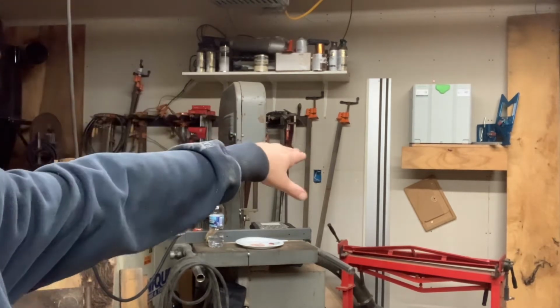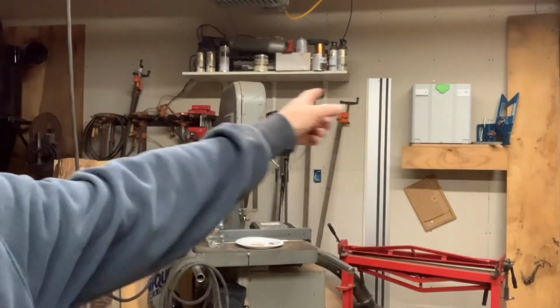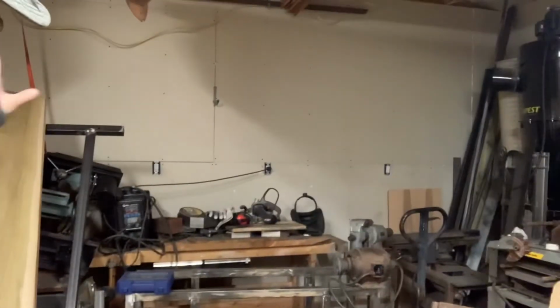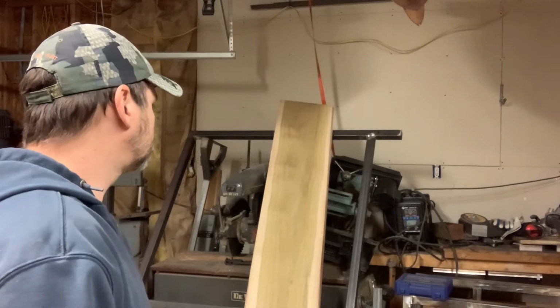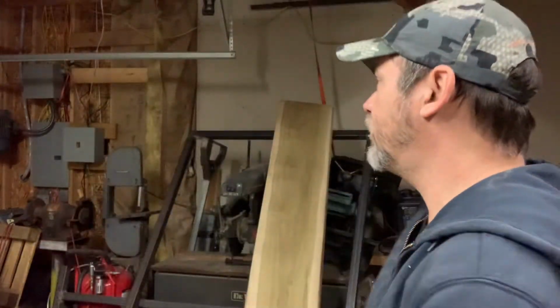And then depending on how the wood storage goes on the other side, I may have to move that further over here somewhere. So clean that up and get that organized. And then all the extra shelving over here, cabinets, whatnot, would really help. So I think that's a good plan. I think that would be helpful.